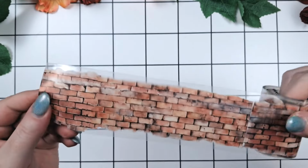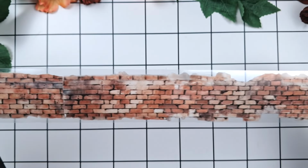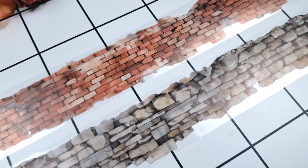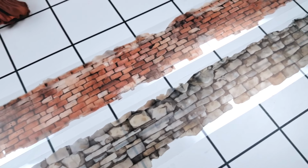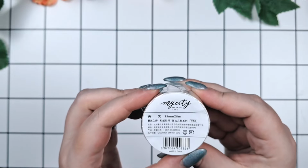So these are wall PET tapes. Yes. So I have got a brick wall and a rock wall and I am simply loving this. There is again a repeating pattern and it is again 35 centimeters long. I have wanted one of these for so long, guys.